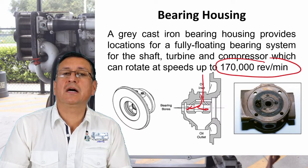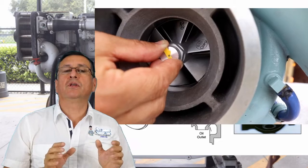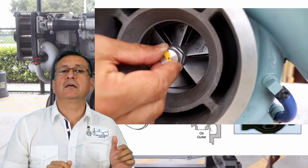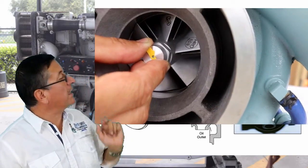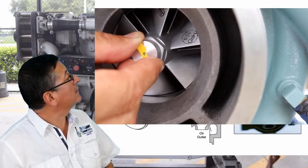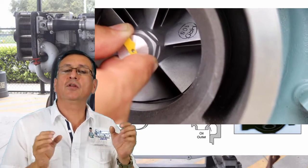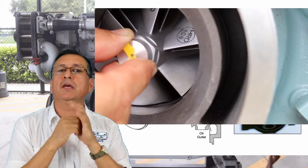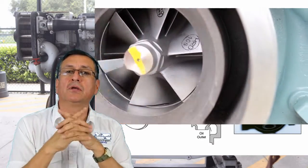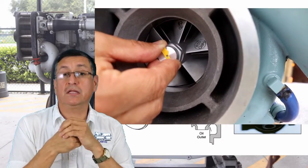When those bearings are damaged, normally you need to verify the play on the shaft. When you check the turbo, I recommend that practice. Move exactly like I am doing in this moment. Move the shaft laterally in order to verify if you have play. If you feel a little play, it's because the bearings are worn out. How can you verify that situation? With the oil sample.